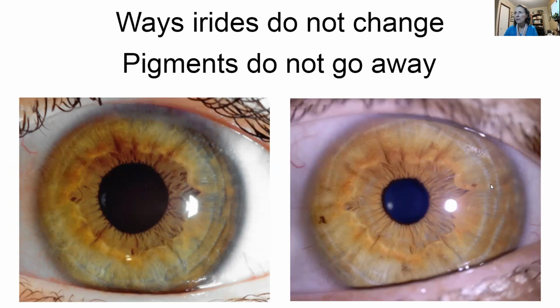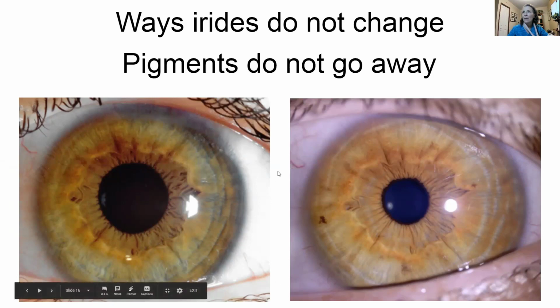Now let's look for pigment. In the right eye, we have a pigment at about 245 and another pigment at about 845. Those pigments are not in the older image on the left. So the pigments have been acquired. This was one of my children when he was quite young, and this is him as an adult. Yeah, some parents collect school photos, annual photos. I collect annual eye photos.